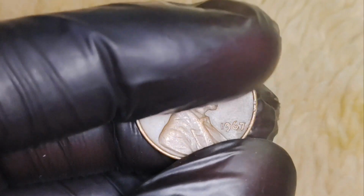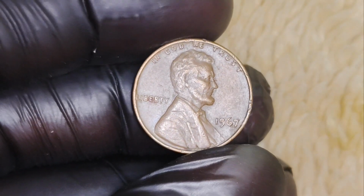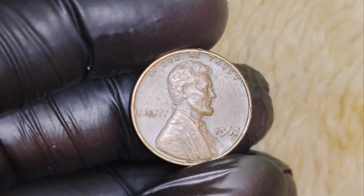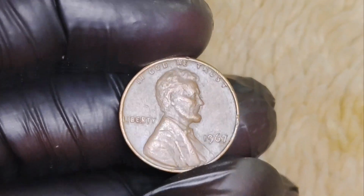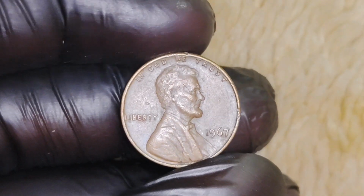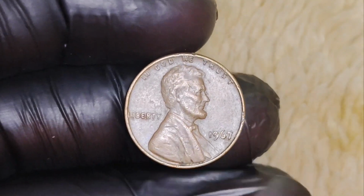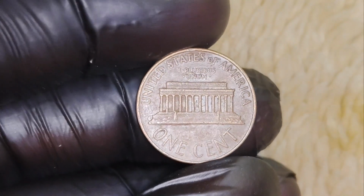Next, let's talk about the features that make the 1967 Lincoln penny stand out. It's made primarily of copper, as are most pennies from that era. On the front side, you'll see the iconic portrait of President Abraham Lincoln, which was designed by Victor David Brenner. On the reverse side, you'll notice the familiar image of the Lincoln Memorial, which has been on the back of the penny since 1959.